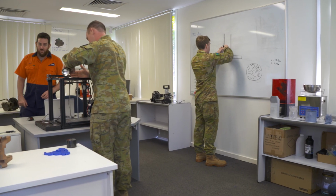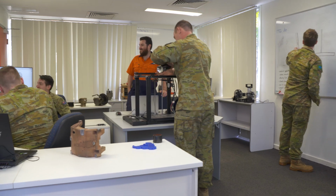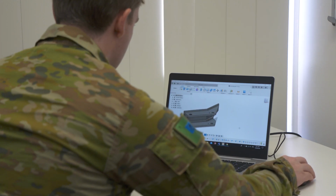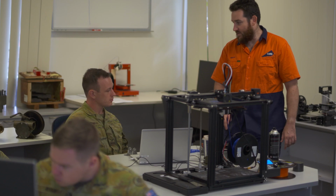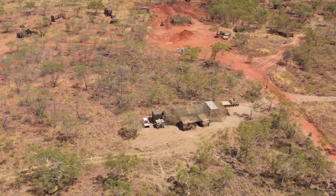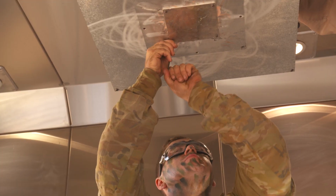In 2021, Speed 3D worked closely with the Australian Army in the training of the Army's first additive manufacturing cell team. This team specialised in the production of metal 3D printed parts, from design to printing, machining, heat treatment and certification.